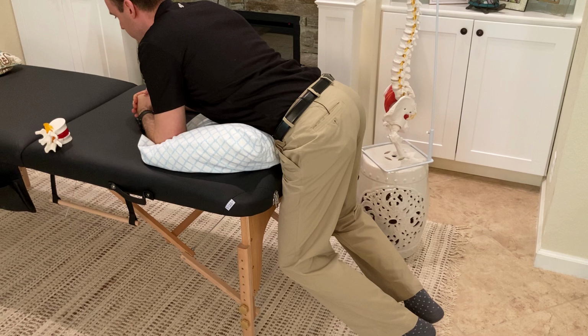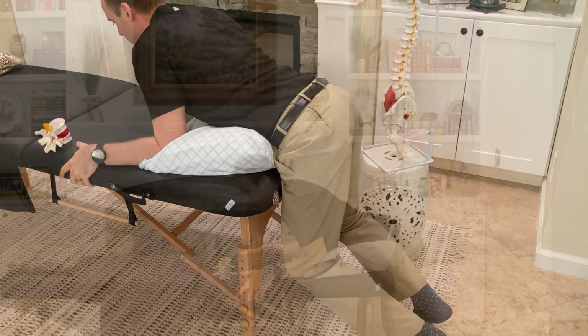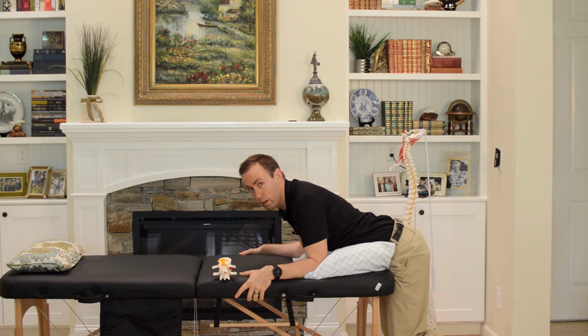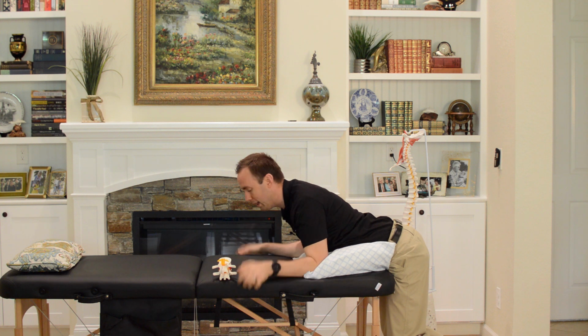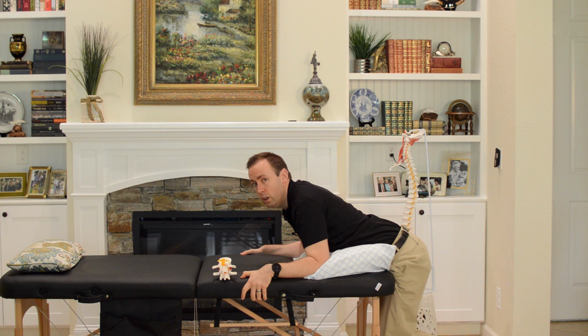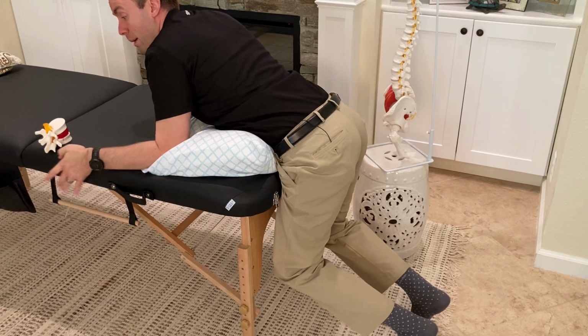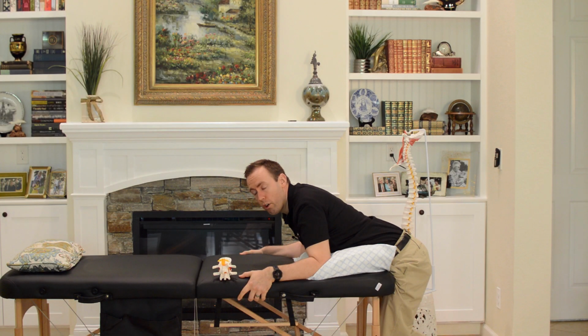So from here, you notice my tippy toes are down on the ground, and I'm either holding on here, which feels better for a lot of people, or you're right here. I like to hold on here, and I'm just sagging my bottom down and letting my knees hang down towards the floor. I'm holding on, so I'm not falling down, but the weight of my lower body is opening up that space, and it feels great.